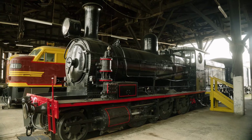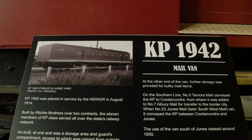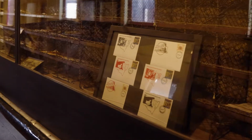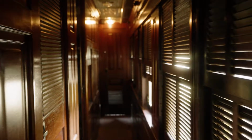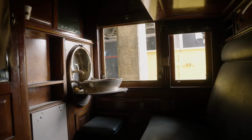Our exhibits are all things that worked through or from Junee. We've got a mail van that's over 100 years old, and they were used up until the 80s when they took mail off rail and turned it into snail mail. And this carriage is lovely. It's got the pressed tin ceilings, it's got the wood panelling, compartments, double-decker bunks.